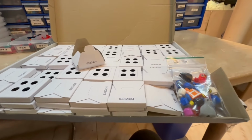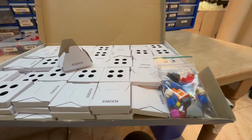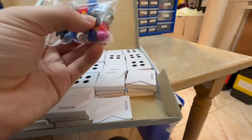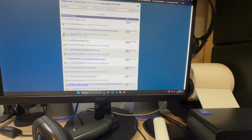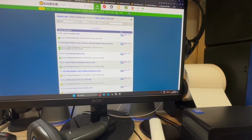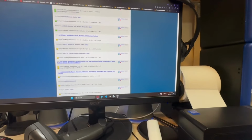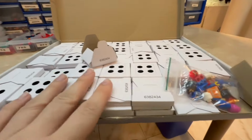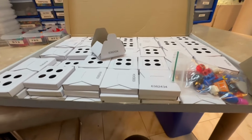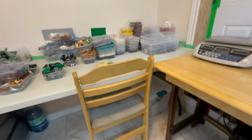Unfortunately, I don't think any of these have parts dimensions, so it's just the ones I worked on earlier, which I think have now been approved. 5 have, and still waiting on 8. Yeah, because there's 13. So there's that. But yeah, then I will process these orders here, and then after that, start parting out that set.